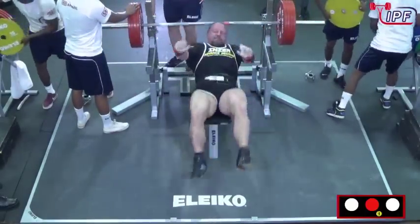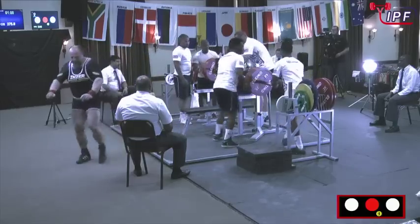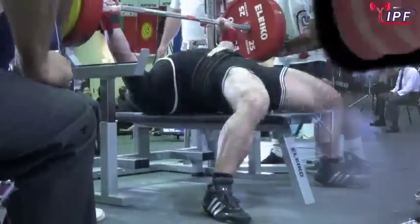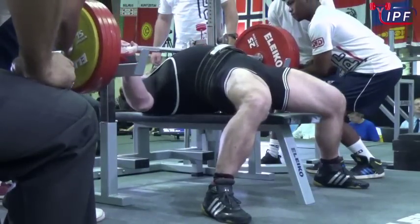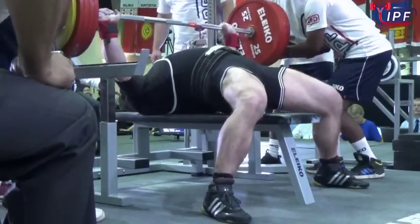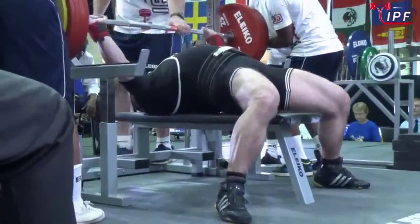Okay, now again, the centre referee didn't like something about the position, but I didn't think it was a good lift. Maybe we'll spot it on the replay. Glutes. Oh, did his bum come up? Yeah. And the centre referee is making sure the side referees are watching for it, I think.